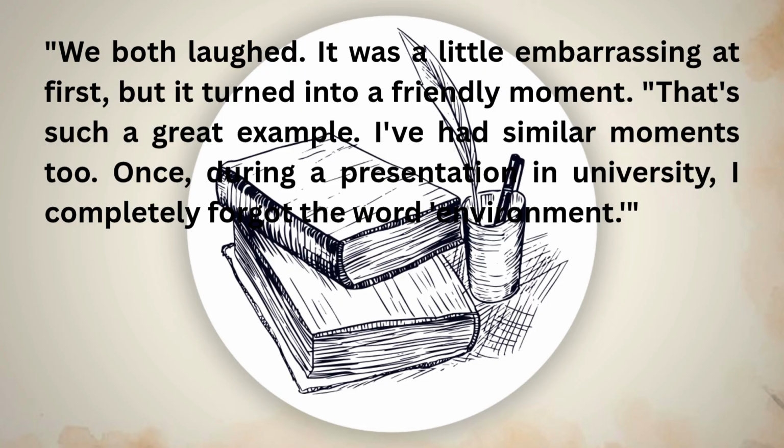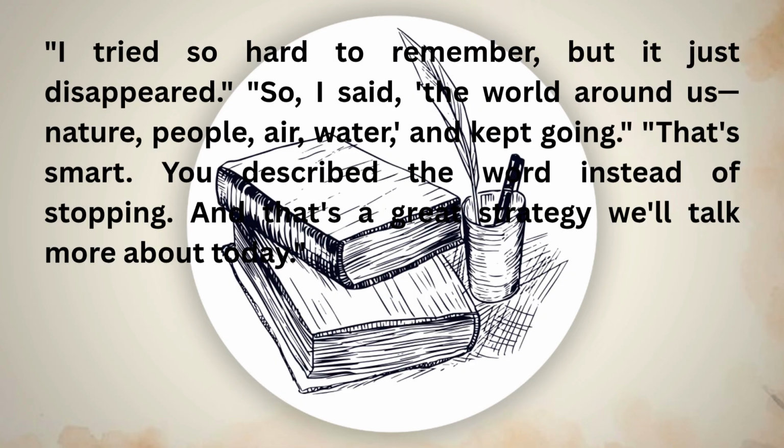That's such a great example. I've had similar moments too. Once, during a presentation in university, I completely forgot the word environment. I tried so hard to remember, but it just disappeared. So I said, "The world around us, nature, people, air, water," and kept going. That's smart. You described the word instead of stopping. And that's a great strategy we'll talk more about today.